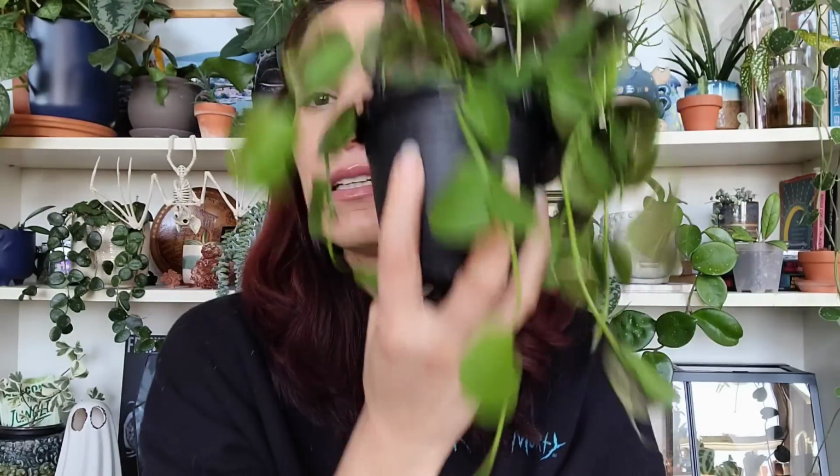I have this one hanging in my west-facing window, and it's cute. It's cute, and it's weird, and it's a Dischidia. So I just really enjoy it, and I think that you should definitely consider adding this one to your list if you're into weird plants. So, Dischidia species, Camiguin Island.